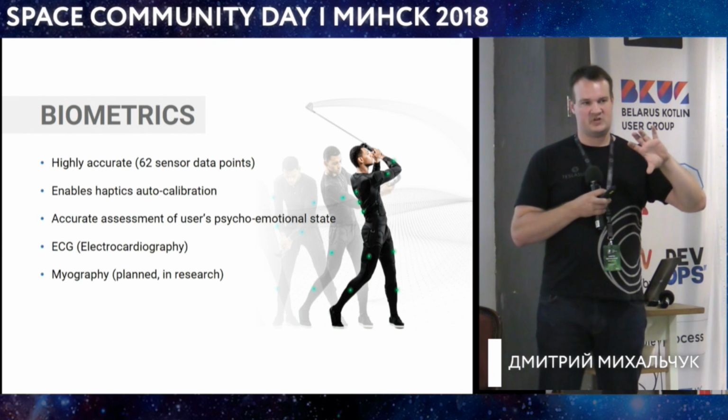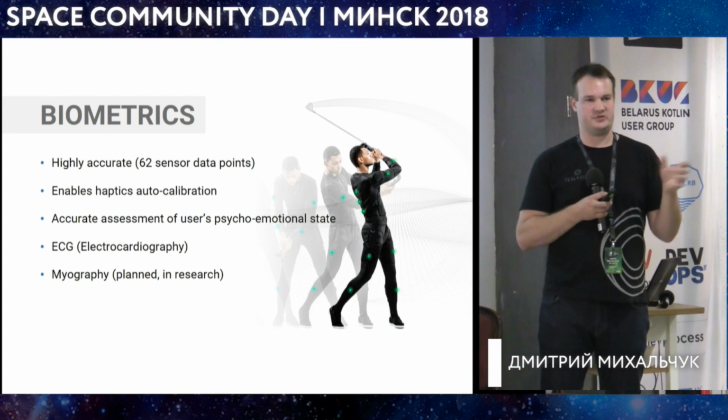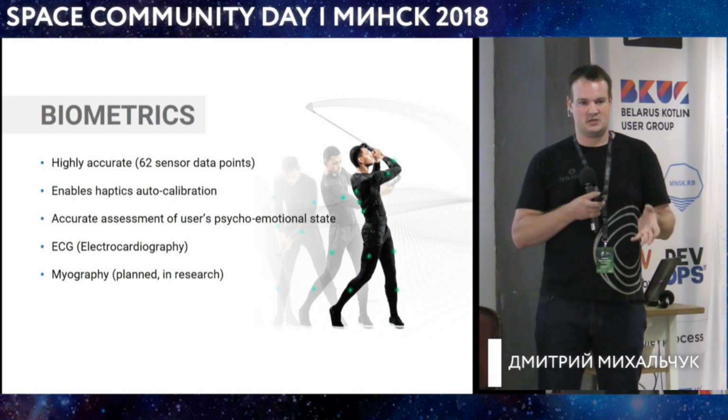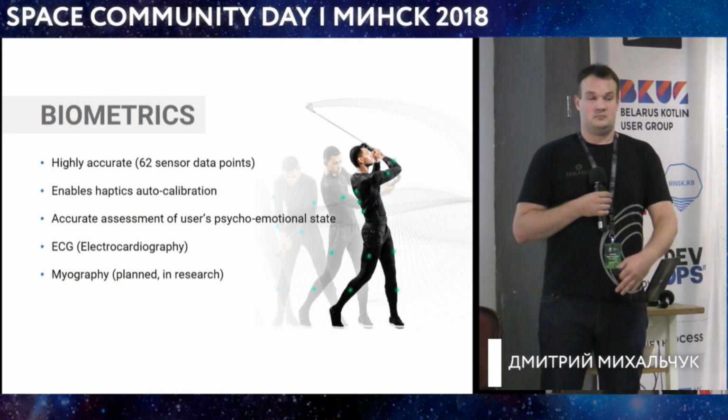So we can simulate certain types of activities where people have to push objects, pull objects, and so on and so forth. So to actually help the brain to remember the mechanical steps that need to be taken in order to progress throughout the training simulation.